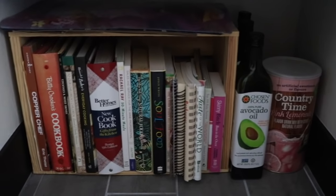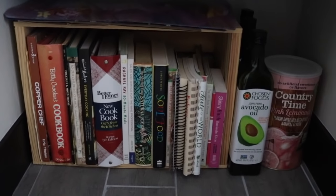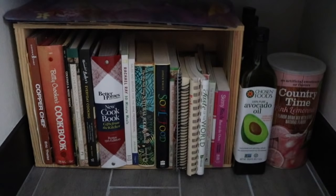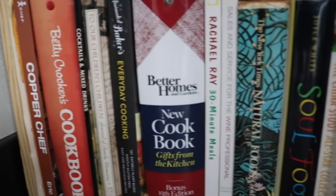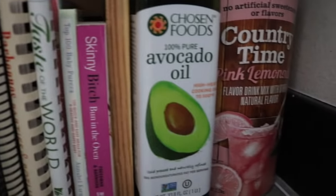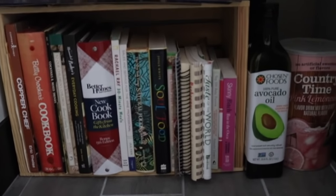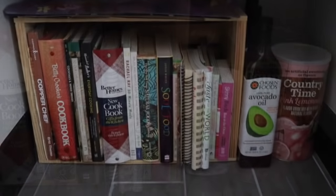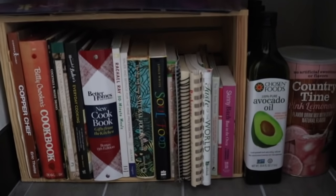And then this is what the bottom of my pantry looks like. I just have a crate that I got at Michael's a few years ago, which I probably should paint. I store all my cookbooks in there that I've gotten from friends or gifts or family members throughout the past couple of years, tallest to smallest. Then I have my avocado oil and our pink lemonade down here because they're a little bit too tall for my shelves. And on the top of that crate, I have placemats for the table for the kids.